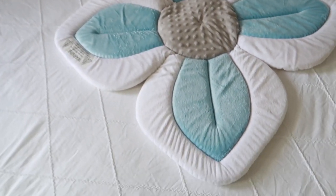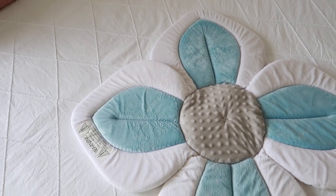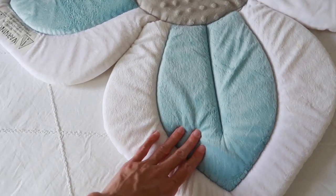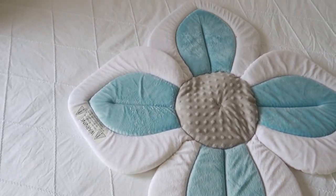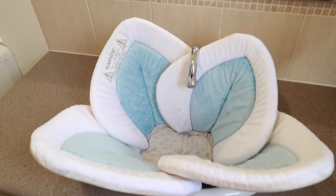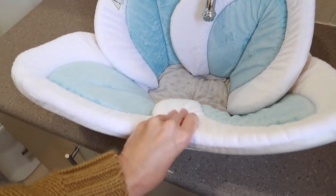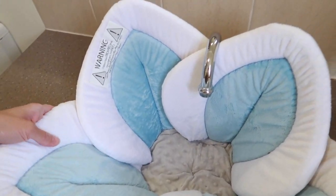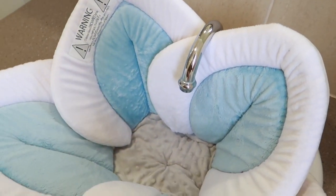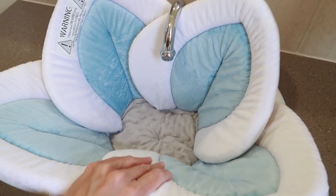The next item on my list is this, and this is called the Blooming Baby Bath Support. It is just so nice and cushy and soft, and I'm going to show you guys in a second just how you use it. So this is how your Blooming Baby Bath Support works. You just pop it in your sink. You can use it in a bathroom sink, a laundry sink, a kitchen sink, and you just put it in here. It's nice and soft. Obviously just fill the sink with water, and it provides a nice cushy little experience for your baby.